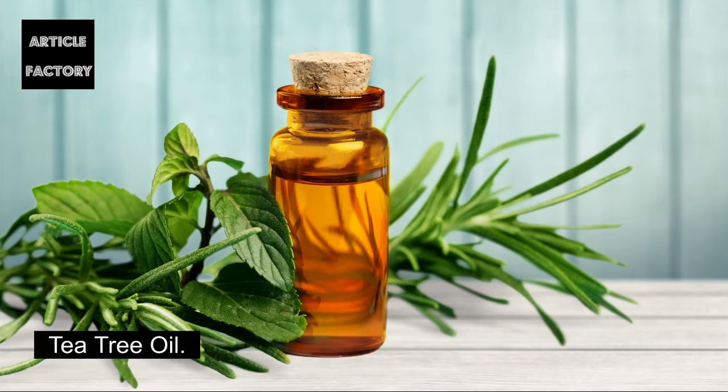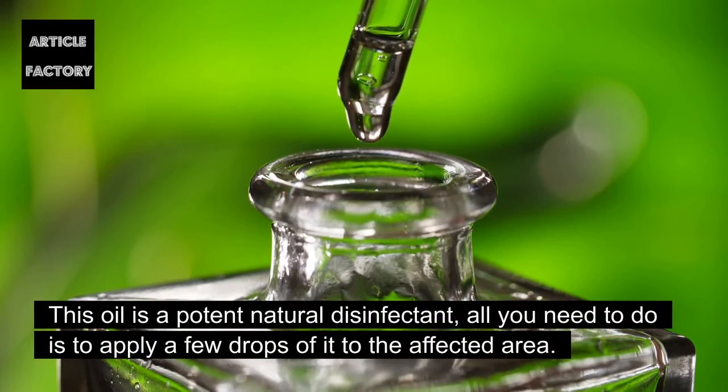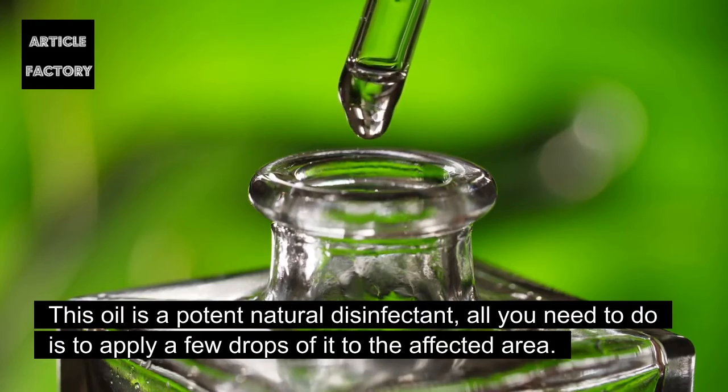Tea tree oil. This oil is a potent natural disinfectant. All you need to do is apply a few drops of it to the affected area.